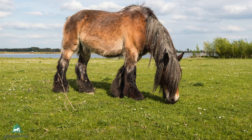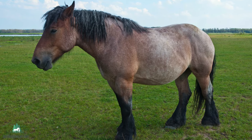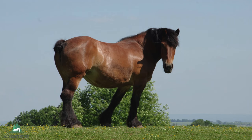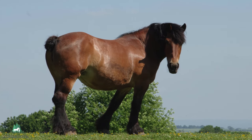They generally weigh 1,800 to 2,300 pounds, but some can weigh as much as 3,000 pounds, making it the heaviest of all of the draft breeds.